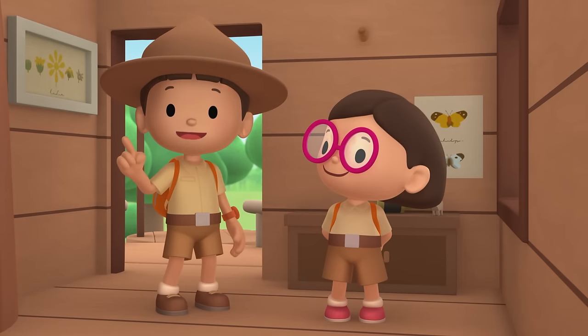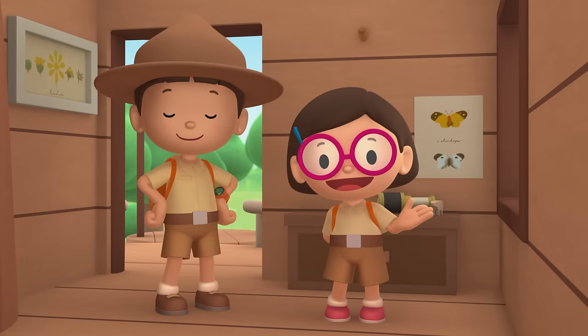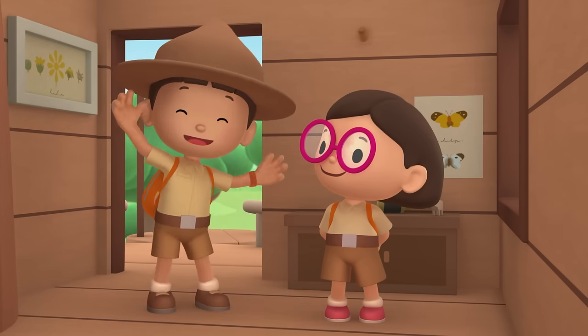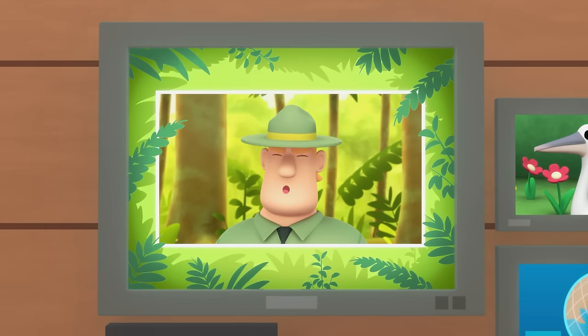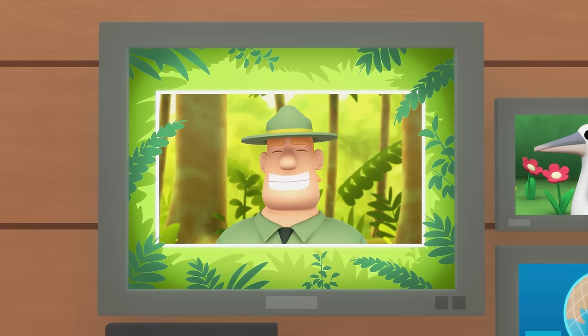Found an Australian pelican in our garden. We learned that pelicans live near water. So we took the young pelican home and reunited it with its parents. Good job, children. You did it. You are amazing wildlife rangers.